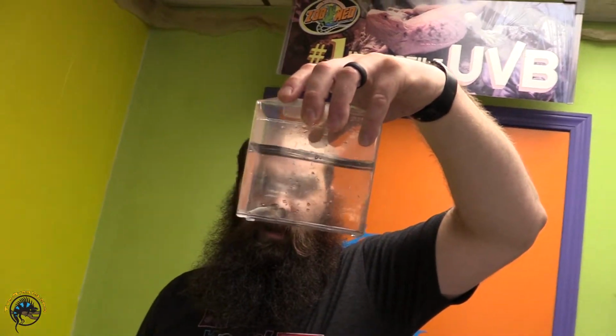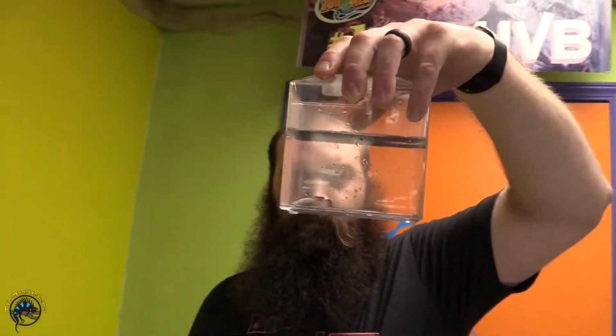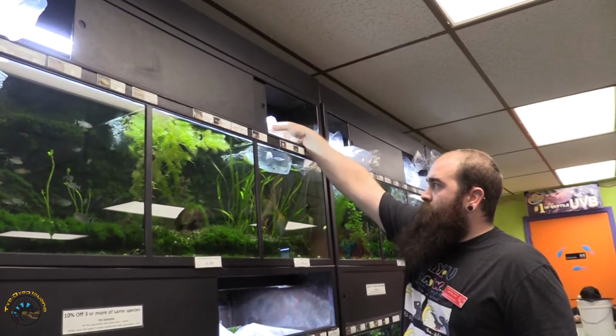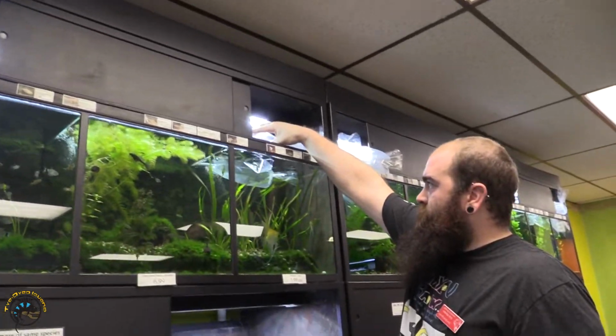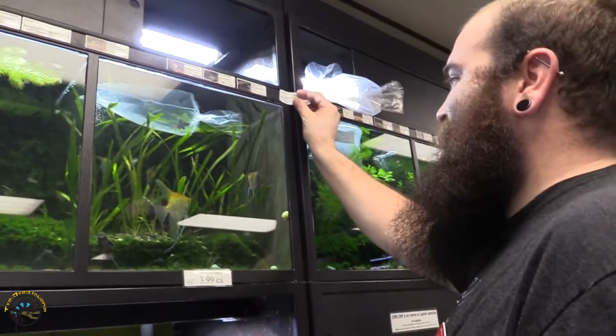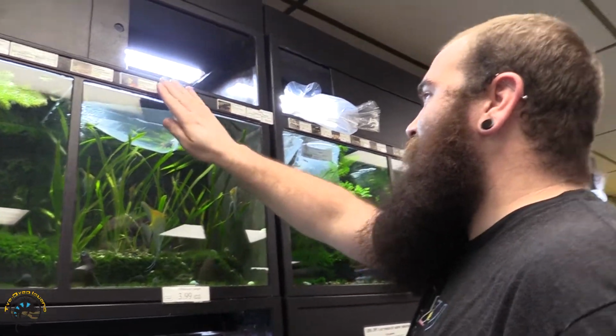What is he supposed to be? It was supposed to be a blue marble. It looks kind of like a black samurai to me, honestly. I don't see any blue on there. Alright, so we've determined that this one is a samurai. Plakat! Not peacock. I said plakat. I know, it sounded like the way you said it though, peacock.